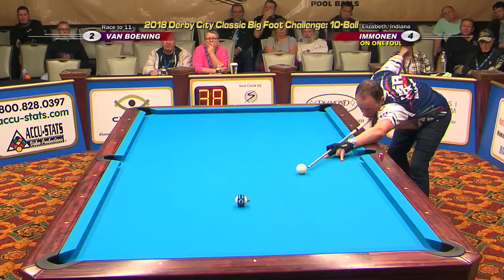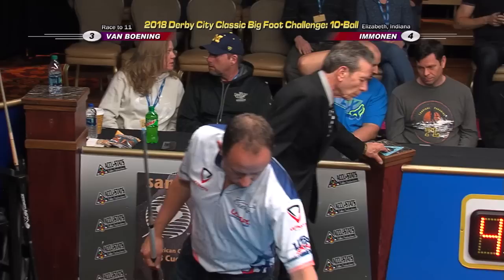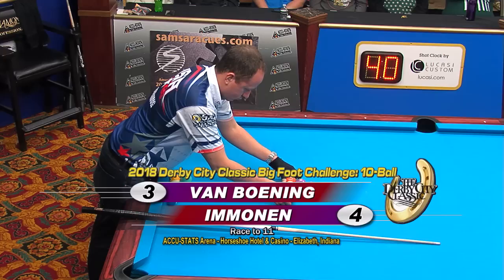Shane comes back, picks up another game. Trails in the match 4-3. Mika failed to get position with 3 balls left on the table. Van Boning got that game. Then Mika inadvertently scratched on the break. Shane got that one. The score switched around from what was potentially going to be 5-1, Immonen in front, to 4-3, Van Boning trailing. Very much alive and breaking.